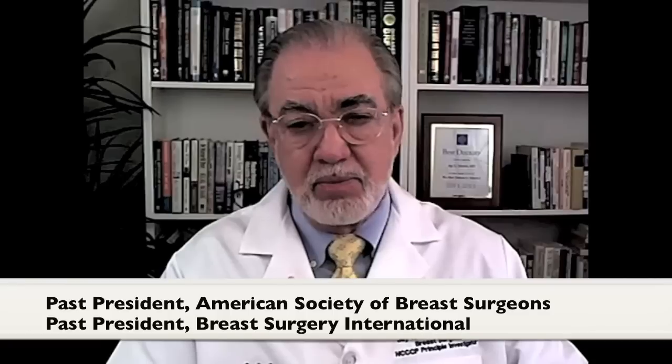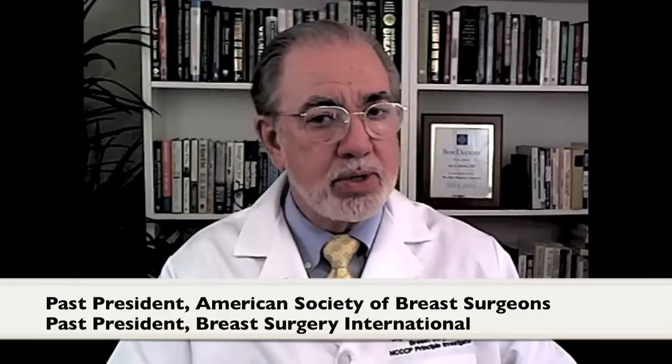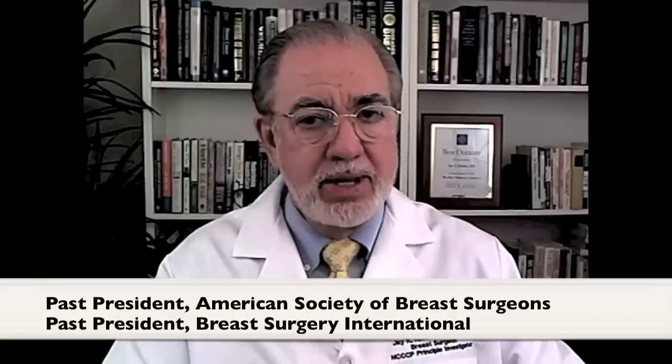The indications for sentinel lymph node biopsy are several. If a patient is diagnosed by core biopsy with an invasive breast cancer, then sentinel lymph node biopsy is important in staging the axilla and staging the patient, to see if the cancer has gone from the breast to the axilla, therefore upgrading the stage of the patient to certainly at least stage two.